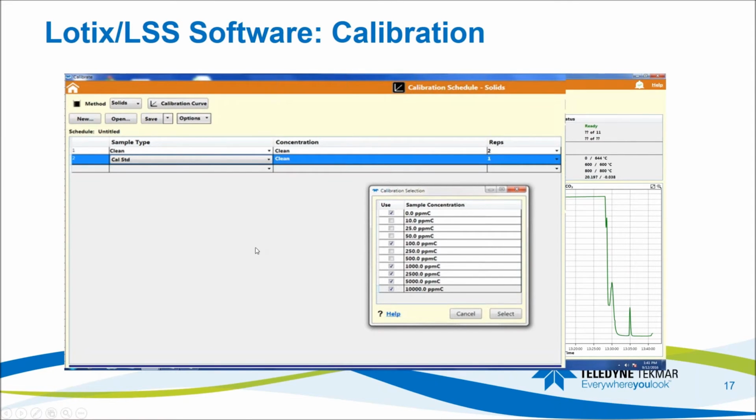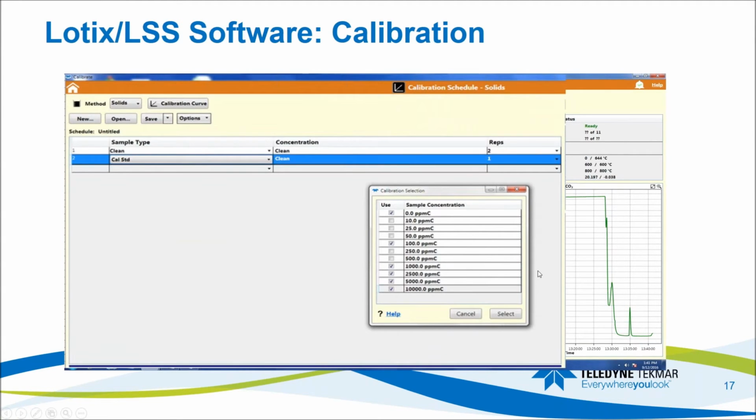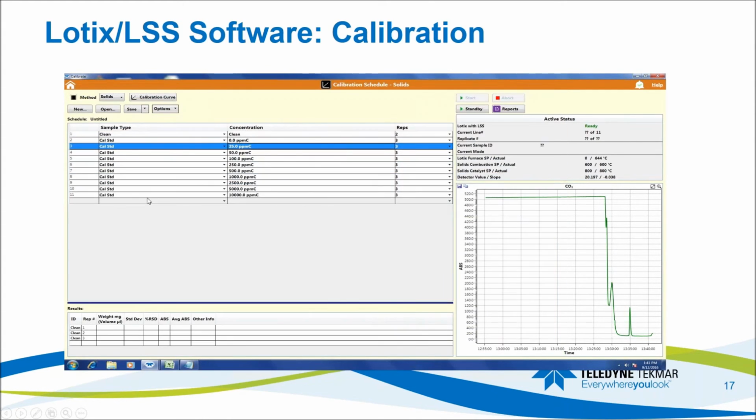And then you're going to add your calibration standards. When you hit this drop-down window, this box pops up, and then you can select which calibration concentrations you want to use. So if you're doing a low level or a high level, you can add any more numbers that you want, anything that you've made, and then you just hit select, and it will populate the whole schedule for you.